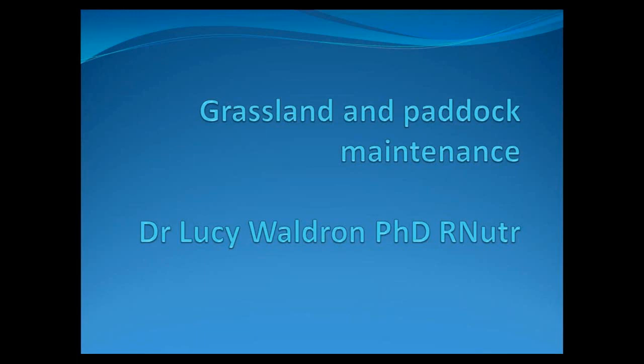So you have to think about your paddocks as being a main source of nutrition for your animals, and accordingly, keep them in good condition, keep them properly fertilized and maintained, so that you're maximizing what you're getting from that grassland.